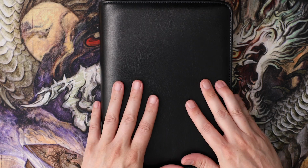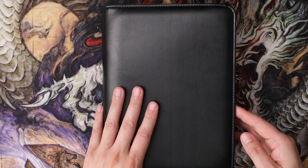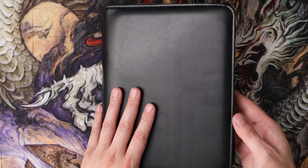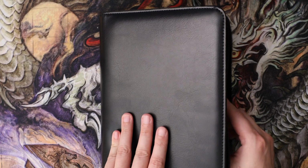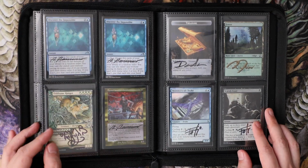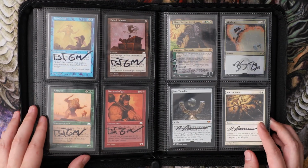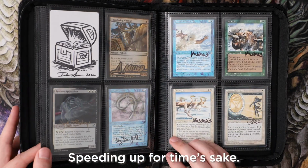This is my artist proof binder, and I'm just going to go through a lot of the cards really quickly because I don't want us to be just looking at it for like 20 minutes. So I'm just going to go through it really quickly so that we're not spending too much time.